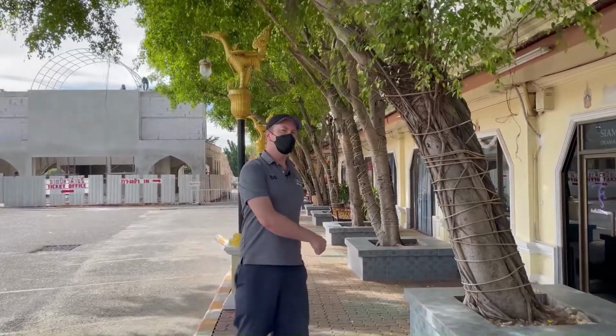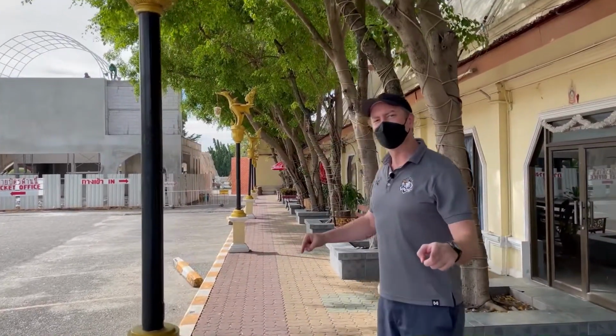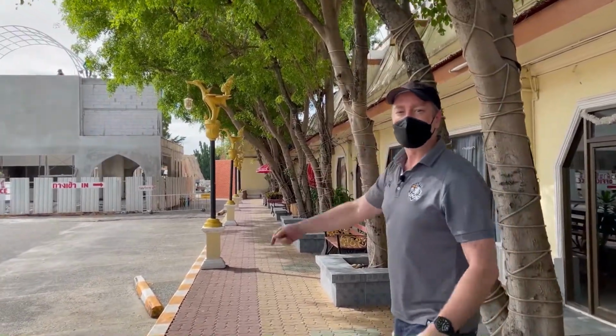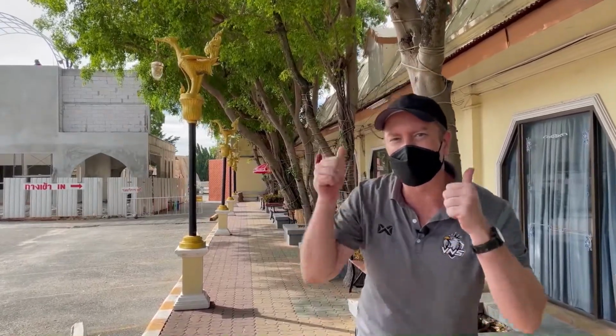Everybody come this way towards the entrance towards Mini Siam. Mini Siam is an opportunity for us to go around the world and look at all the landmarks from around the world in miniature. This is going to be fun. Come on.